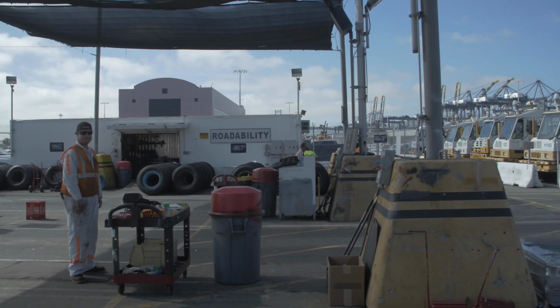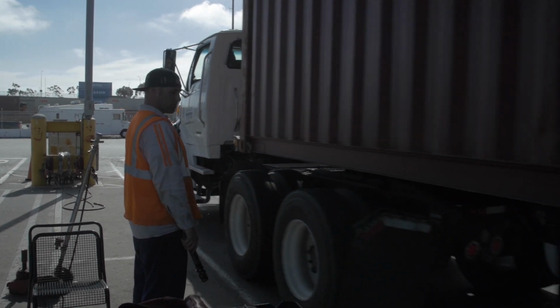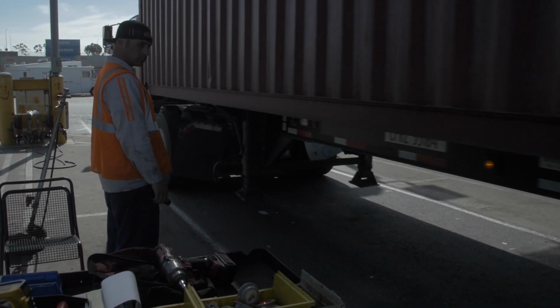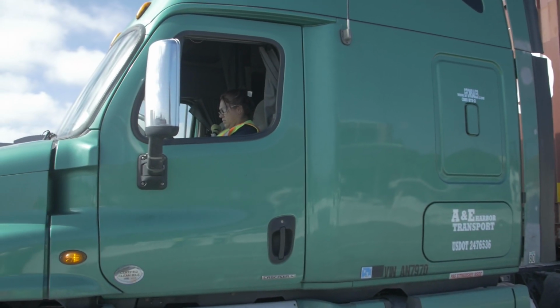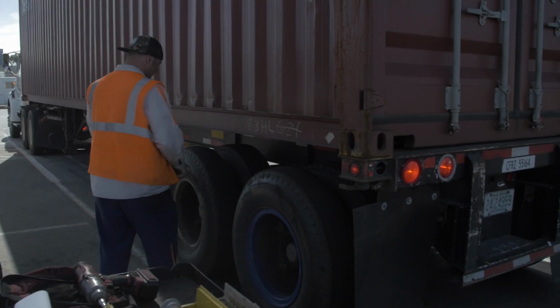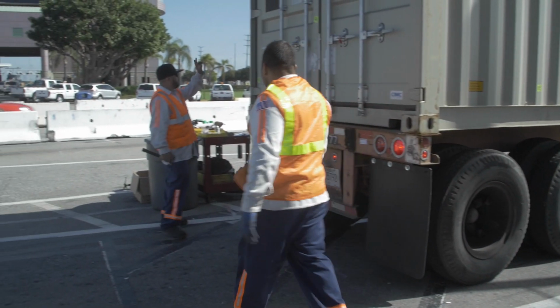Before you leave the terminal, you'll need to stop at Roadability, where mechanics will check your chassis and repair it as needed. Truckers are not allowed to make any repairs, so please stay in your truck and follow the mechanic and security officer directions to ensure an expedited departure from the terminal.